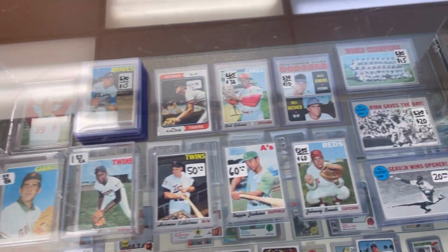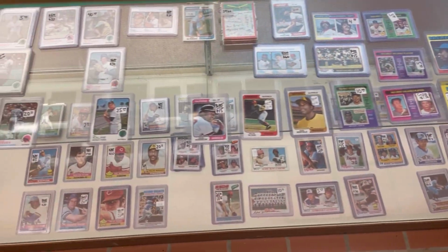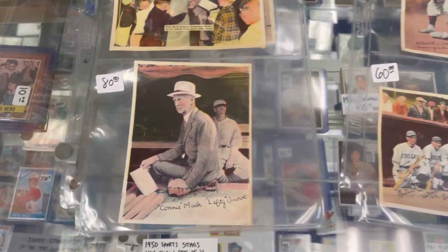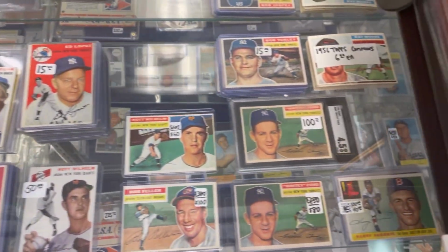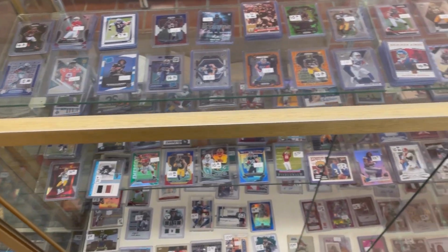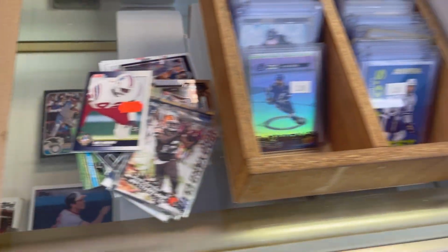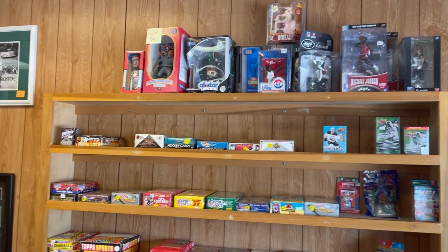And then you turn around and there's vintage baseball, a display case with vintage baseball. And then there's another double or triple display case with vintage football and baseball. There's vintage basketball. There's pretty much everything. And then on the other side, there's more ultra-modern football, and then there's another display case with ultra-modern variety of hits. And he has a just arrived box with some great cards.